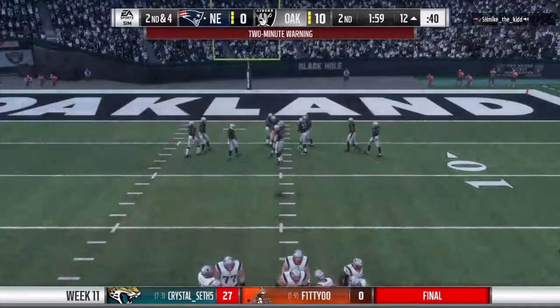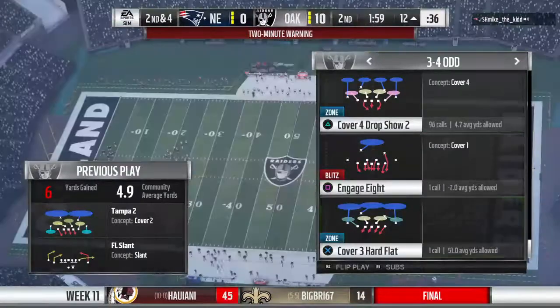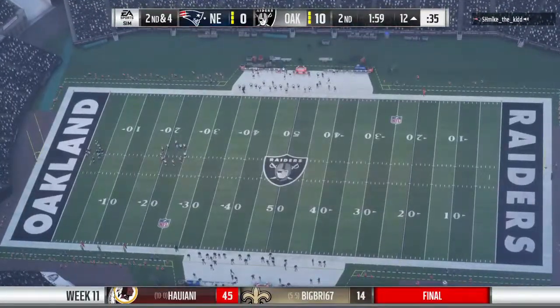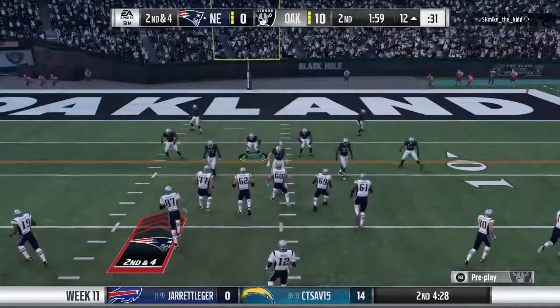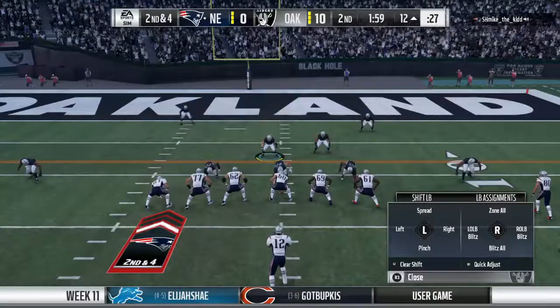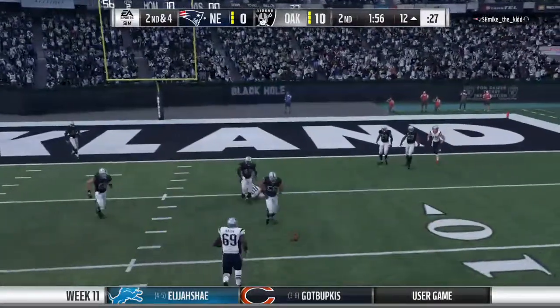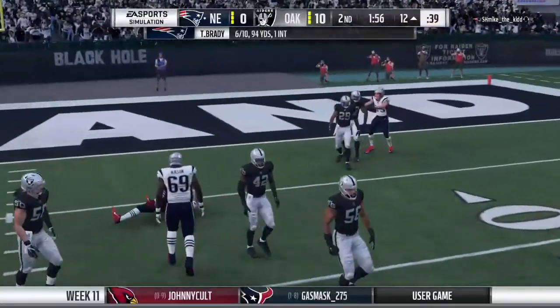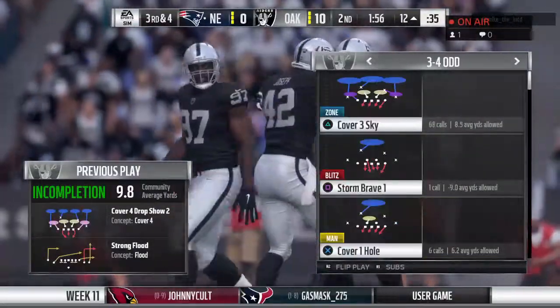So the offense readies for a 2nd and 4. A minute 59 to go in the first half. We'll come back to Oakland after this. Looking to throw on 2nd down. Brady, and that's incomplete. Danny Amendola, that was the intended target, and it's 3rd and 4.